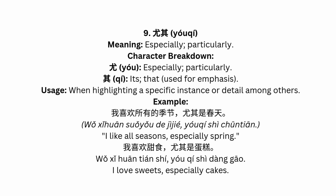Using 尤其 adds emphasis to your preference or highlights a standout choice. It's often used in descriptions to draw attention to something important. For example, if you're talking about your favorite food, you might say, 我喜欢甜食，尤其是蛋糕. I like sweets, especially cake.